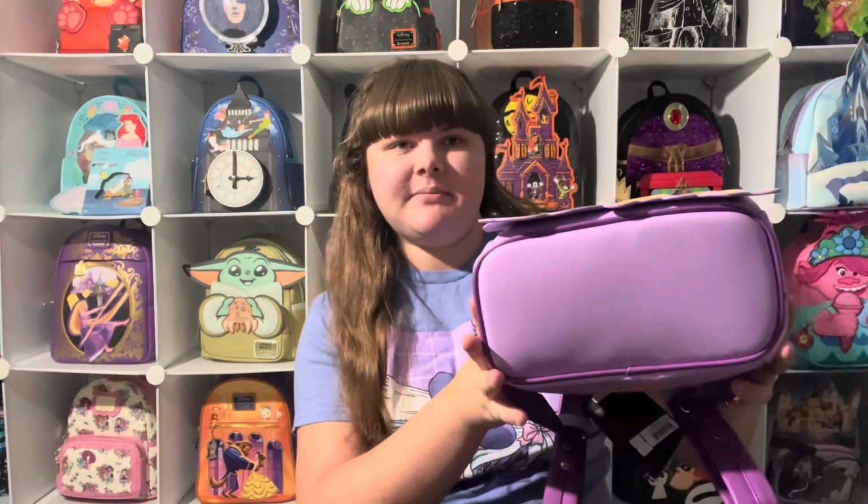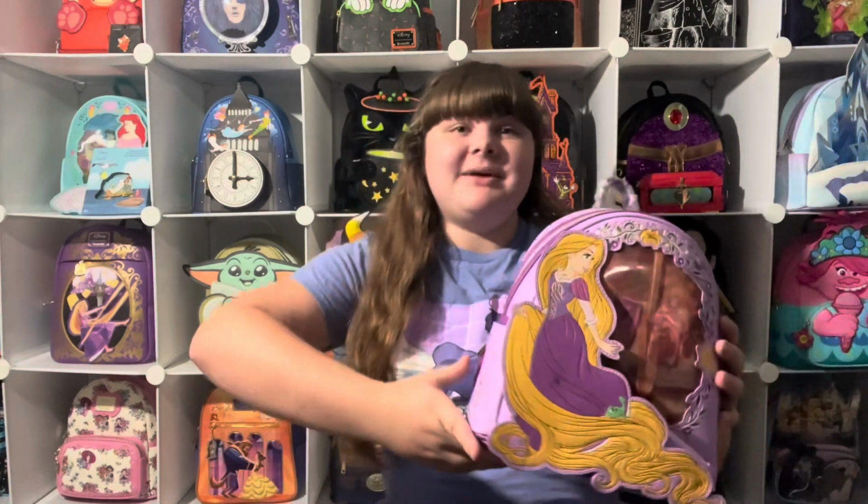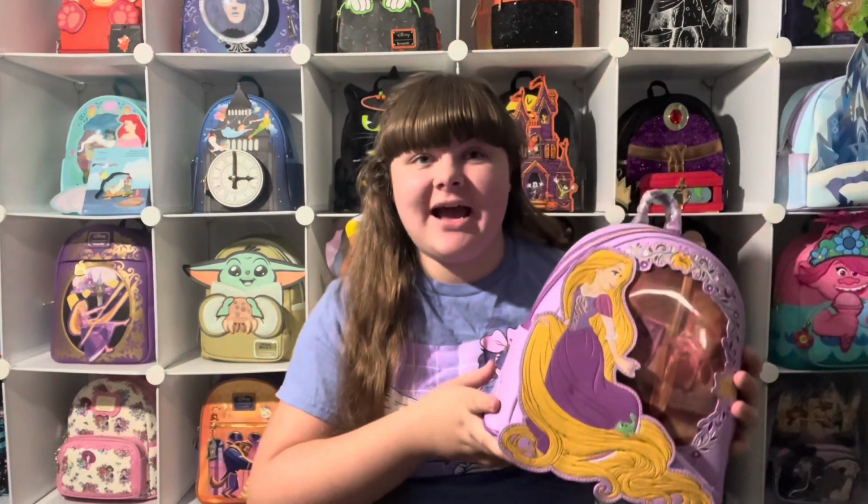And then here is the bottom, kind of like a purple rim all around. But she is so beautiful though. I'm so happy to finally add her to my collection. I just need three more of the Princess Series bags. I recently just added Snow White, so now I just need Aurora, Cinderella, and Jasmine. And the whole collection for the Princess Series is complete for me until the next princess.